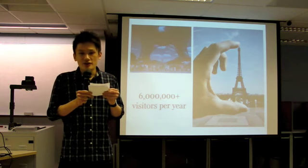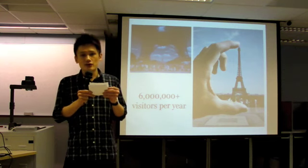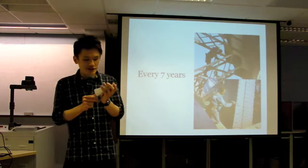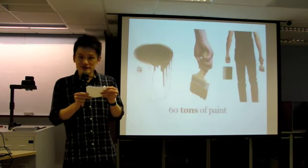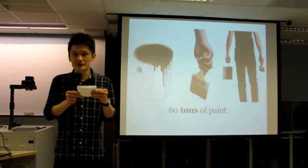But then over the next 120 years, people grew to love it, especially the foreign visitors. And to keep it looking beautiful, every 7 years, they need to use 50 to 60 tons of paint. So far, it has been repainted 18 times since 1889.